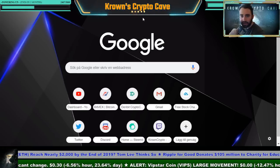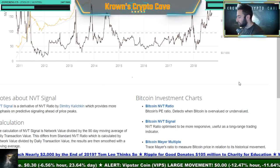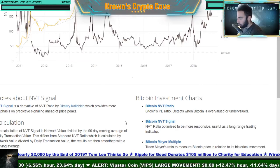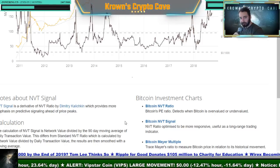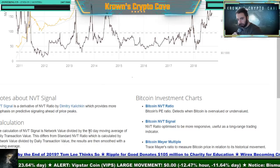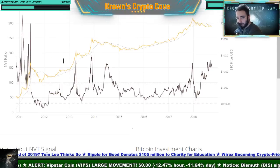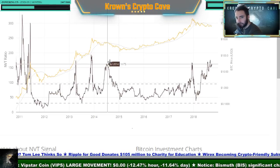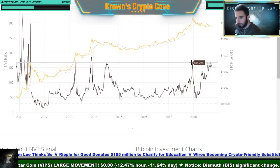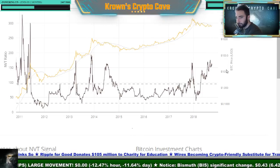That is the NVT signal over here. And by the way, if you're not familiar with the NVT signal, it's completely removed from price action, like what we typically look at in indicators, meaning price, volume, and time. It's calculated by the network value divided by the 90-day moving average of the daily transaction value, which means it calls tops really well. End of 2013, bull trap 2014, end of 2017, and a couple of times in 2018 as well, in some resulting in some big downturns.